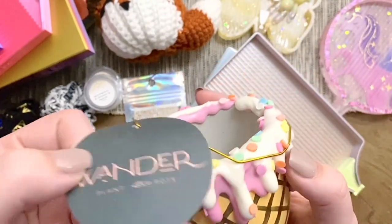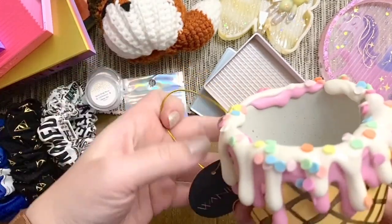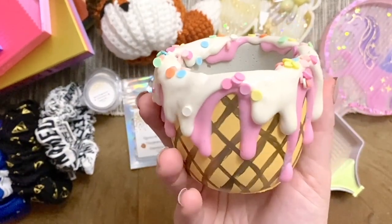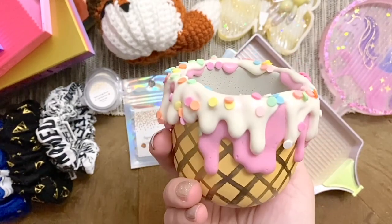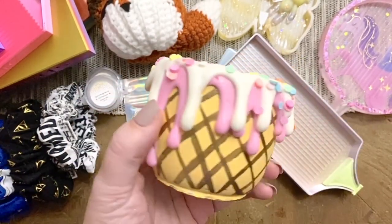Okay, so a little tag on there, super cute branding. I don't want to accidentally pop one of these sprinkles off. Oh my gosh, you guys, is this not so stinking adorable? I couldn't resist. It's a waffle cone pot with the dripping down icing. Oh my gosh, I love it so much.